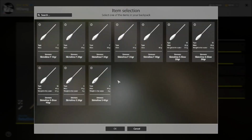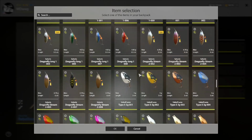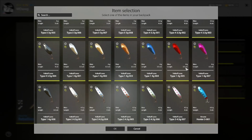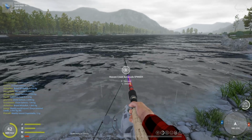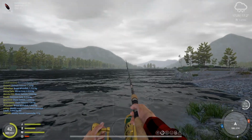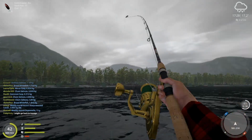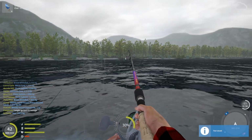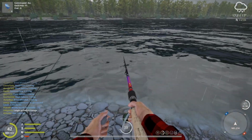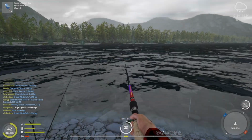All right, let's put the slow sinking 30 gram on, and let's change this up to, actually, I really like this one too. It's even smaller, but I like it a lot. We could have a little better bite rate on this Satori if we didn't have the larger hook on, but one of the reasons why I like this spot is it's one of a couple of spots that I know of where it feels like hooking into a king salmon is a legitimate option.